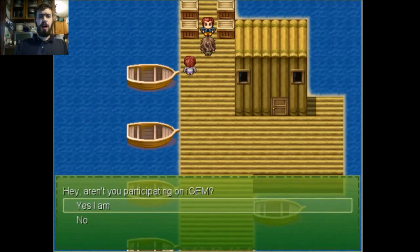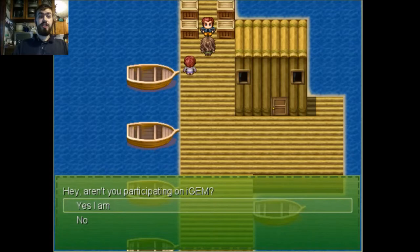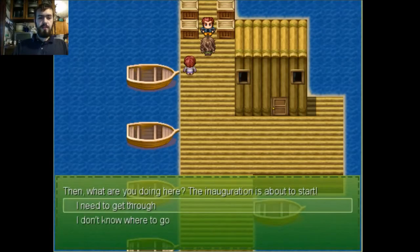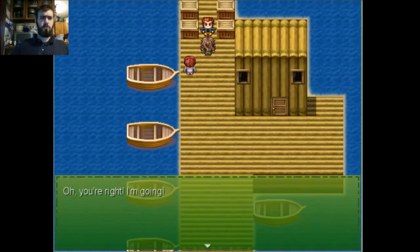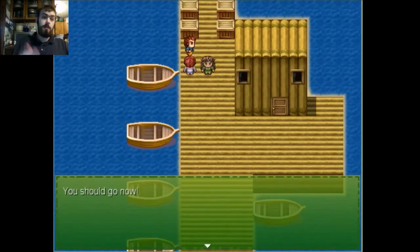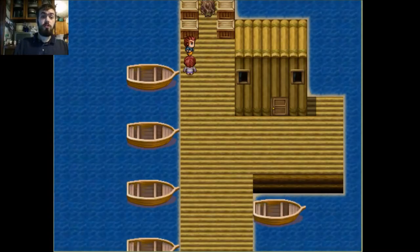Aren't you participating in the IGEM? The IGEM? Yes, I am! Then what are you doing here? The inauguration is about to start. Well, he's standing in the way, so clearly I should say, I need you to get out of the way. Like, oh, you're right, I'm going. No, you're not going, you're just going out of the way. Right? You should go now. Yeah, I should go now.